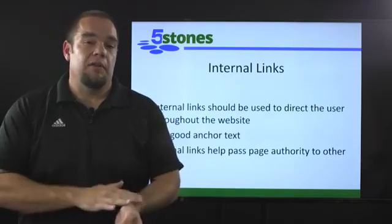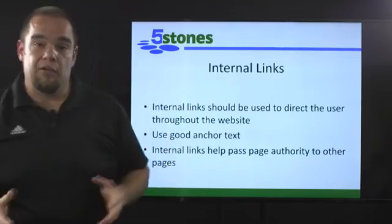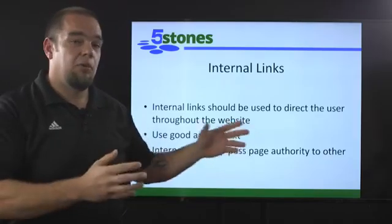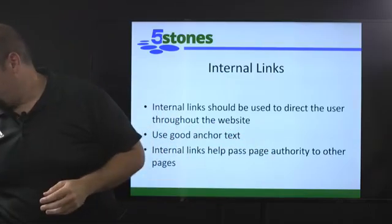Page authority is going to be the authority of each individual page within that website. So when we have one page that ranks really well, and we link from that page to another, then we've told the search engine, hey, this page that we're linking to, it's important too. So give that page a little more authority.